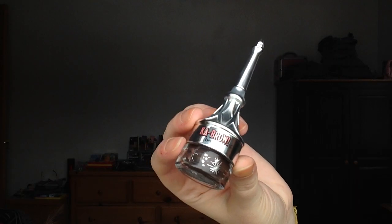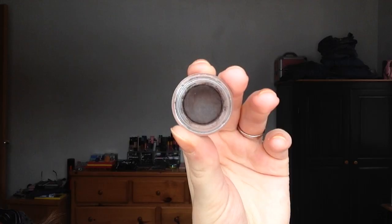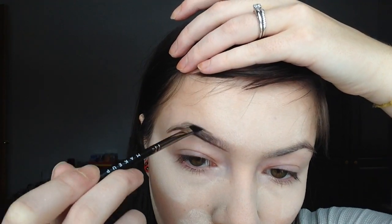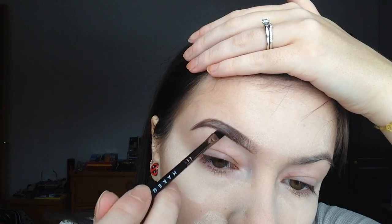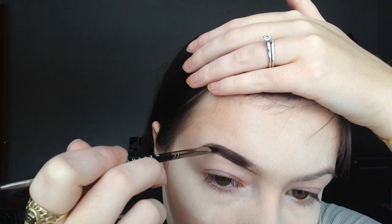Next, I'm going to be doing my brows while my face is setting, and for my brows today, I'm going to be using my Benefit Ka-Brow pomade, and on a fine-tipped angled brush, I am going to use this to first outline my eyebrows, and then once I have the desired shape, I'm going to use the pomade to fill it in.